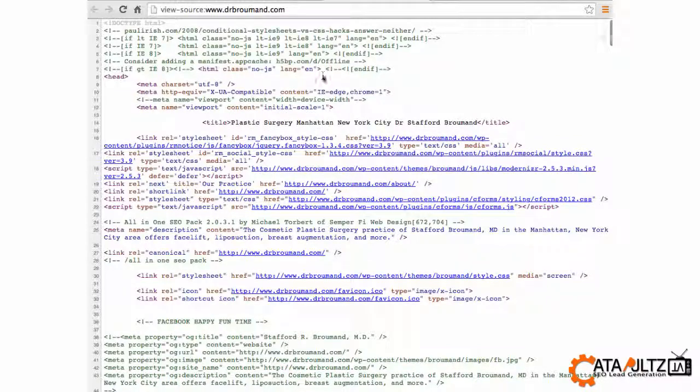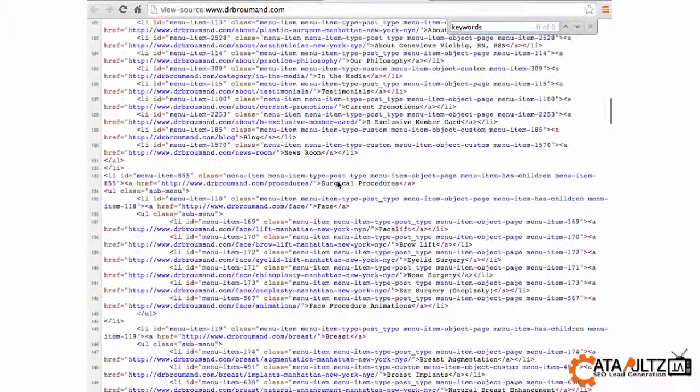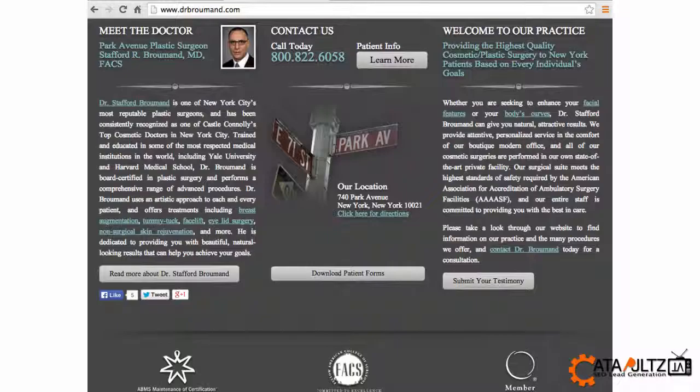Now, what we want to look for is the keywords, which this site doesn't have, and the next one is description. Now, as you can see here, this is the description, but it doesn't have keywords. So you need to have at least meta keywords and description on all the pages, and it has to be unique across all the pages.